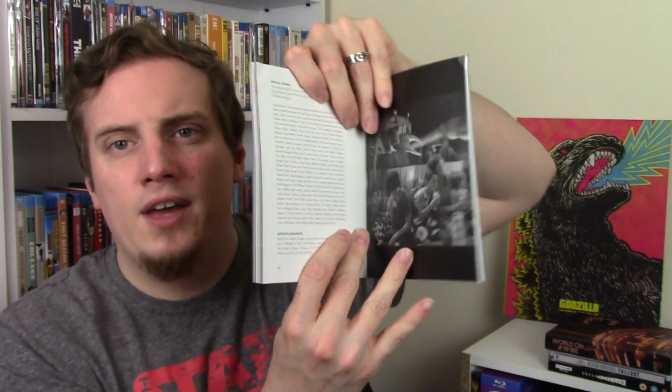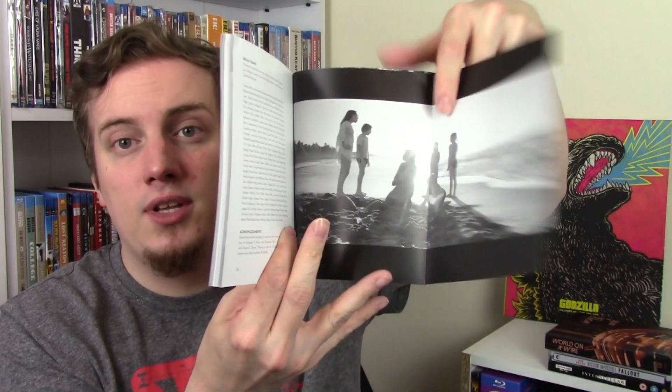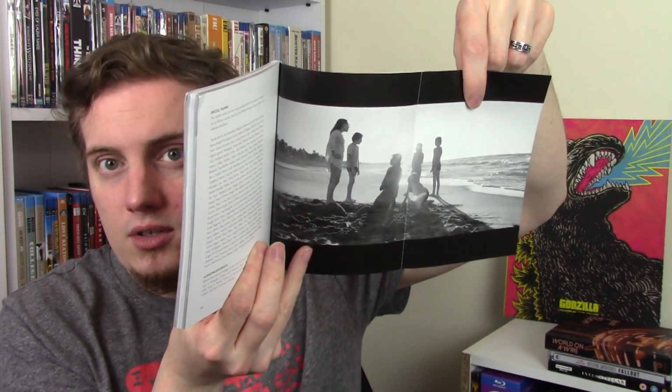But this one even has fold out pieces, which is pretty cool. There's some here and there throughout the book. Here's one at the back. So you can have that there with the black and white images, and then you pull it out and you get a nice extended shot there. So lots of images from the film inside, and lots of writing on the film.